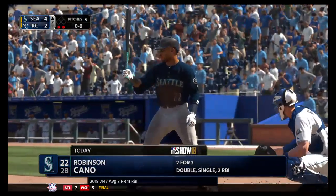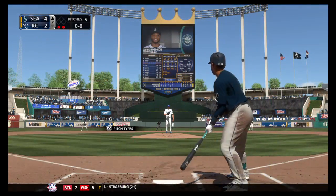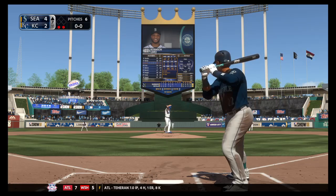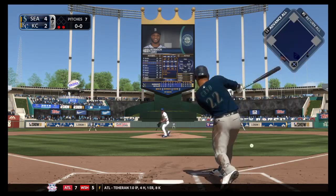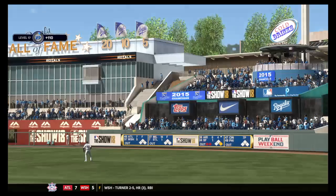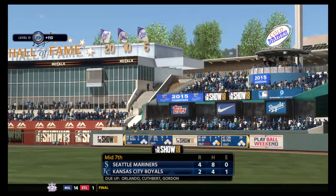Here's Robbie Cano now. 2 for 3 with a double on his line so far. Second baseman, Robinson Cano. First offering on its way. Down the first baseline. Duda's got it, and he'll step on the bag himself, and the inning is over. Seventh inning stretch.